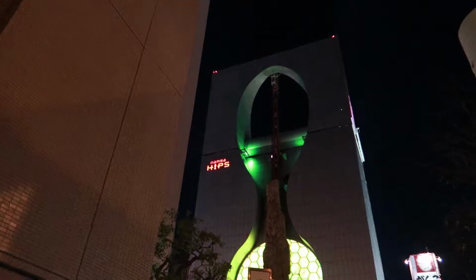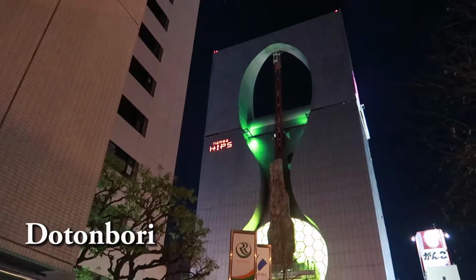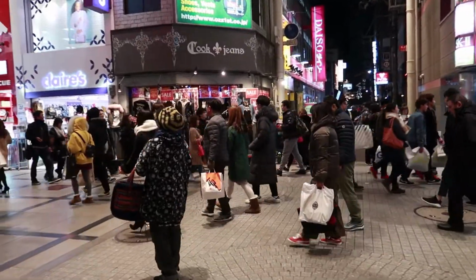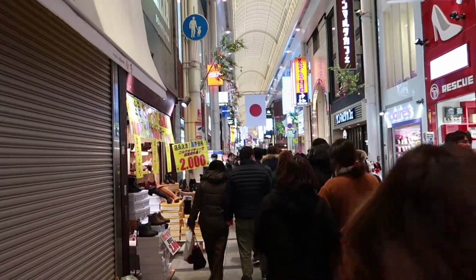The Dotonbori is a very popular district in Osaka, where you'll find a lot of tourists. I could probably compare it to downtown New York. It's lit up with billboards, restaurants, cafes, shops, you name it, it's probably here. Let's just say this place is built for tourists.